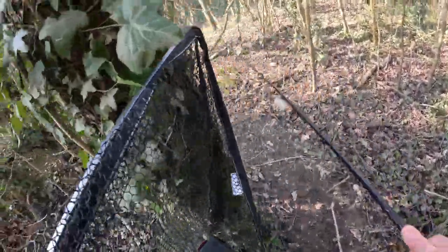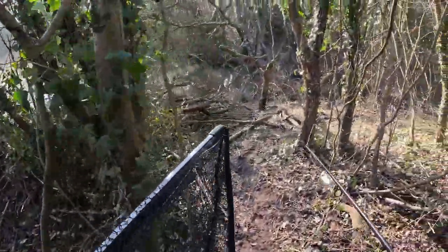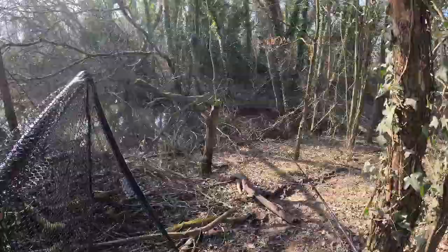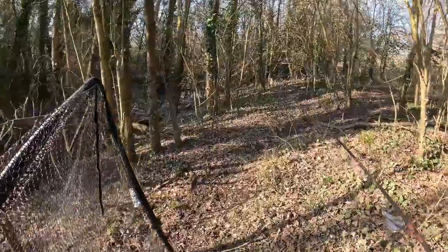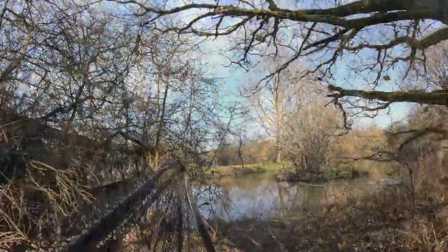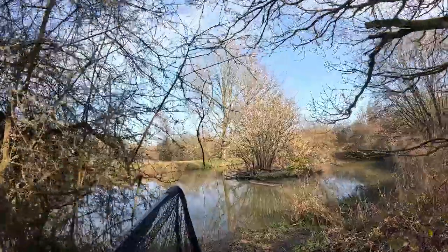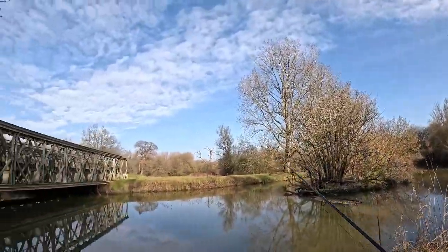Trying to maneuver. I'm getting stuck. Wow. This is graft, I tell you, this is proper exercise. I'm shattered. I found my way just a little bit further down the river from where I had to go earlier. Oh my God.